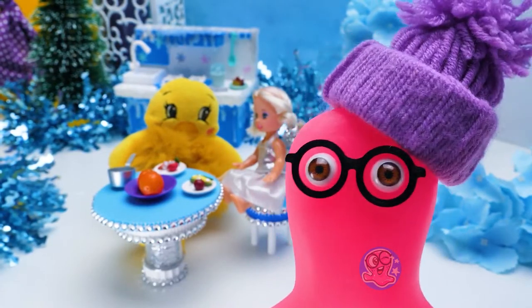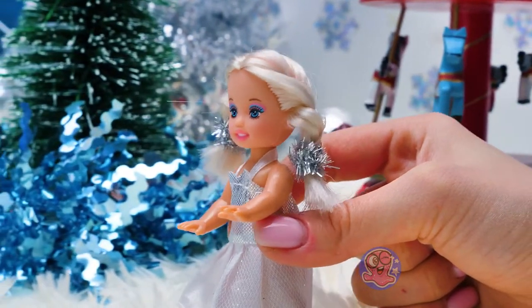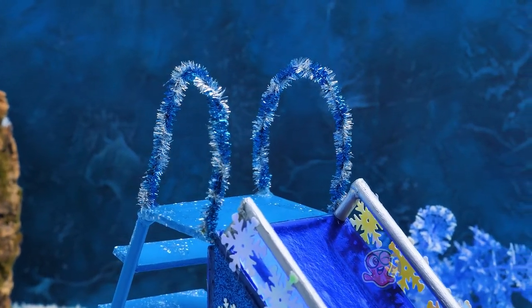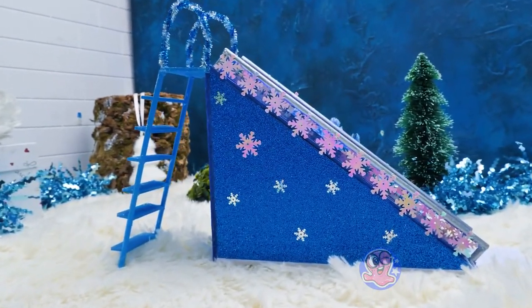Now it's time to take a breath of fresh air. Oh, what a lovely day today. Elsa was walking in the park, daydreaming. And suddenly, a snow whirlwind burst right out of her palm. The princess herself did not notice how she used her magic for the very first time.